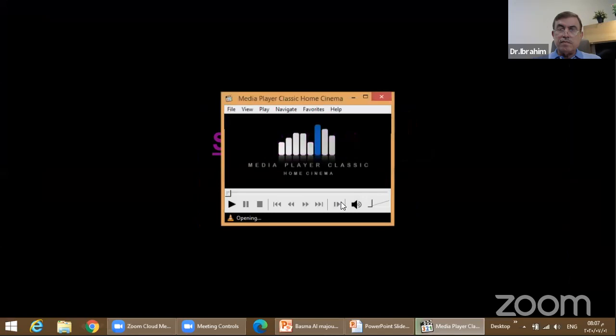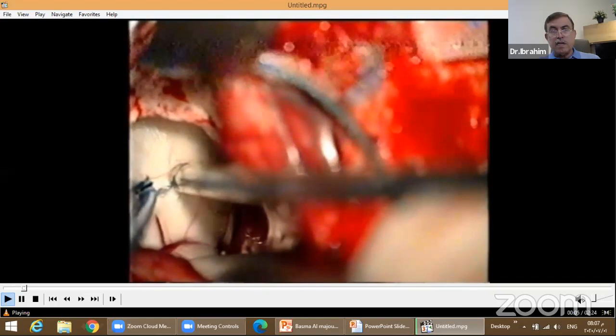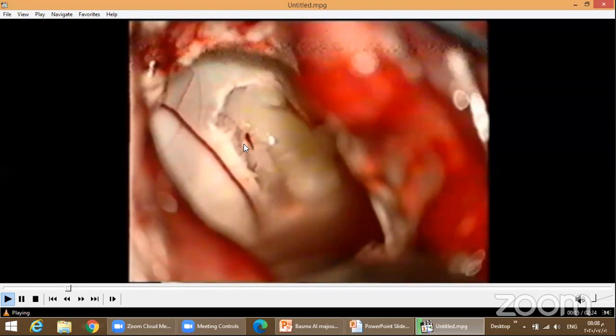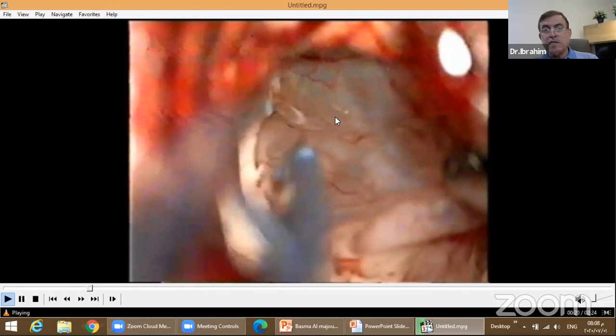Here, I mentioned during the presentation that this was a case where the cyst was in between the leaves of the septum lucidum. So it was not at the foramen of Monroe. The foramen of Monroe is here. I went backwards and opened one of the leaflets of the septum lucidum and dissected here, of the leaflets and of the internal cerebral vein.